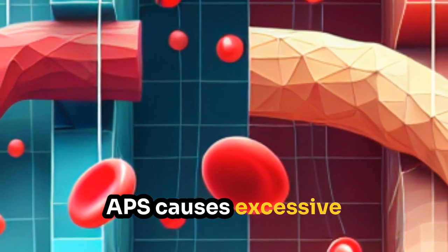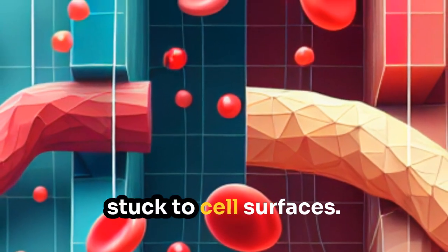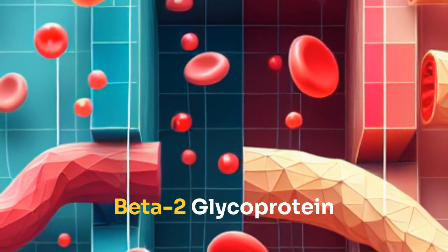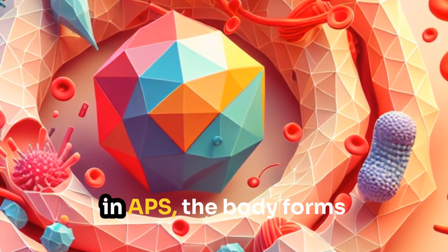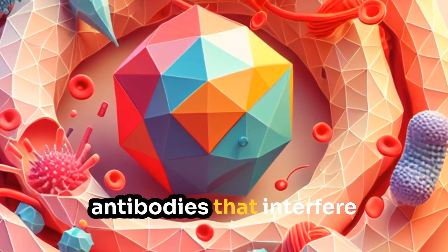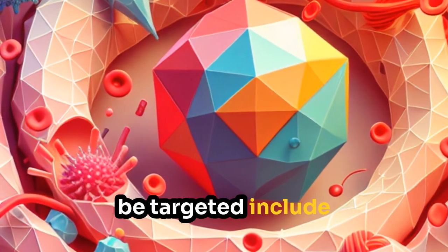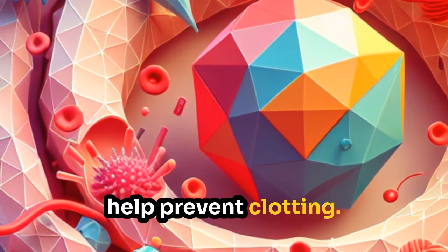APS causes excessive blood clotting due to harmful antibodies that attack proteins stuck to cell surfaces. The most important protein affected is called beta-2 glycoprotein 1. It normally helps control clotting, but in APS, the body forms antibodies that interfere with its function. Other proteins that can be targeted include prothrombin, annexin A5, and proteins that help prevent clotting.